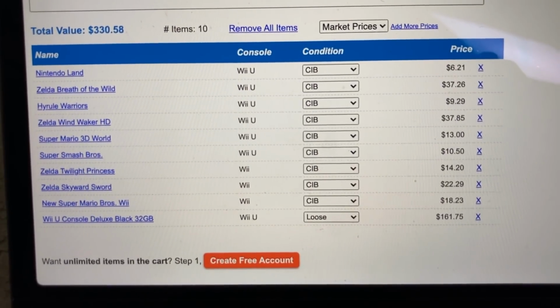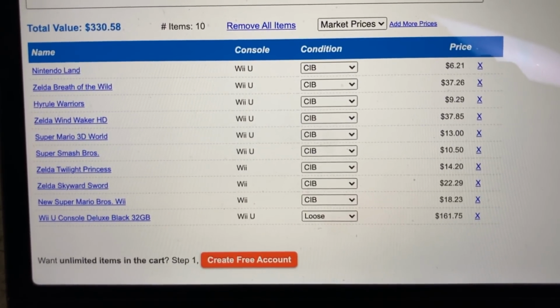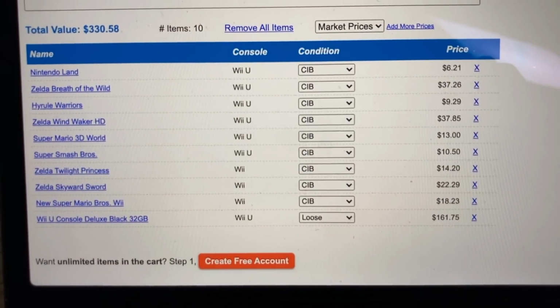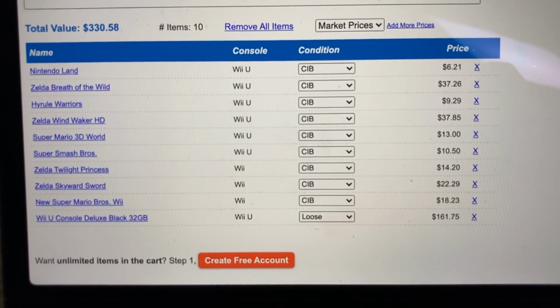The highest valued thing on here is that Wii U console. The 32 gigabyte one is the one to keep an eye out for, but honestly, the white one would have been sick too. But yeah, guys, we did pretty good for 80 bucks. Let's go and check out the last screen.